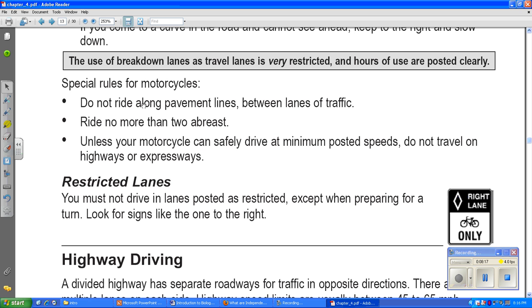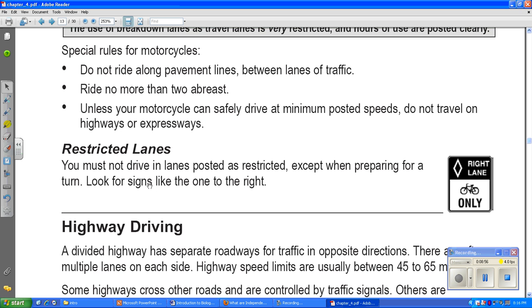Special rules for motorcycles. Do not ride along pavement lines between lanes of traffic. So that means sometimes you see motorcycles where there are 2 cars driving in lanes and they'll go right between them. You're not supposed to do that. The motorcycle driver shouldn't cut between 2 cars that are driving side by side. Never ride more than 2 abreast. Unless your motorcycle can safely drive at minimum posted speed, do not travel on highways or expressways. So if you have a slow motorcycle, don't drive on the highway.